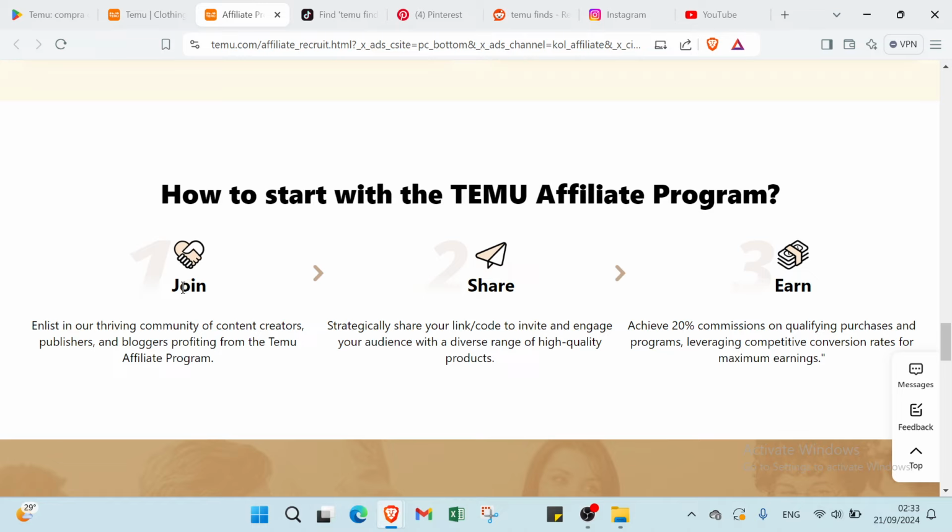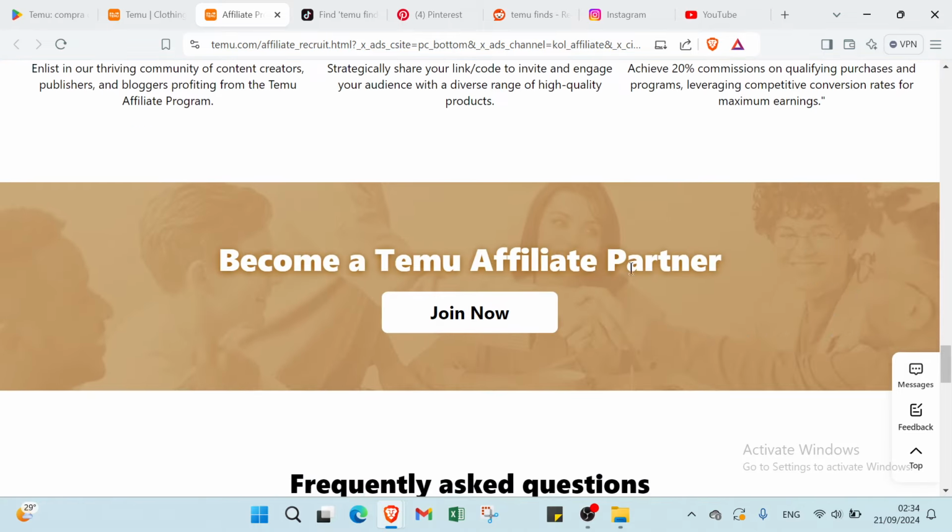We have the first step, which is to join a thriving community of content creators, publishers, and bloggers profiting from the Temu affiliate program. Then we have here share. Strategically share your link and code to invite and engage your audience with a diverse range of high quality products. Then we have earn here, achieve 20% commissions on qualifying purchases and programs, leveraging competitive conversion rates for maximum earnings.